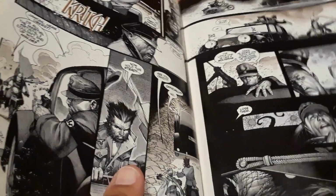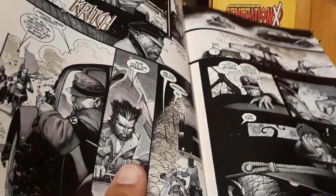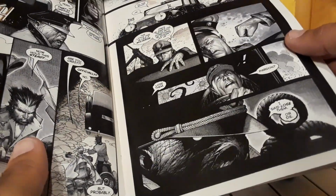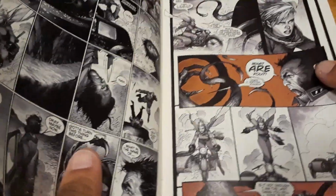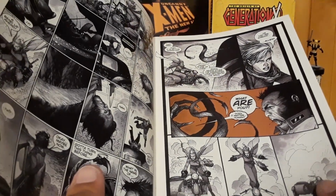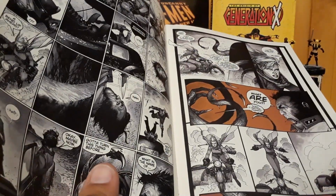to go after Eckhart, I think the guy's name is, who's the Nazi commandant. Only for it to turn out the Nazi commandant is not exactly human. He is a filthy Daemonite. This was a cool scene, because it's obvious Wolverine's never seen anything like this before. By the way, Zealot also makes fun of Wolverine's shooting.